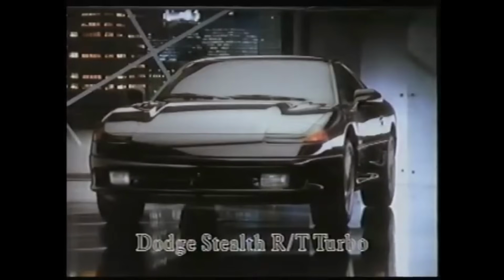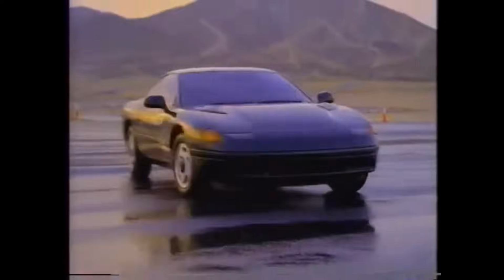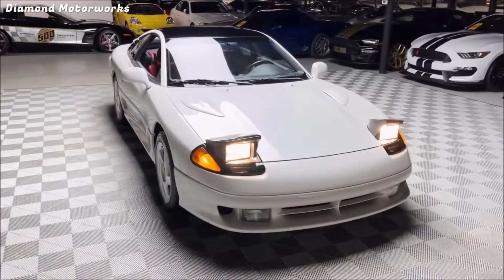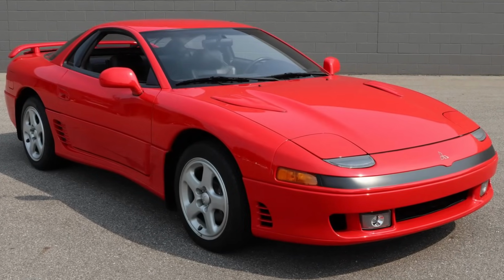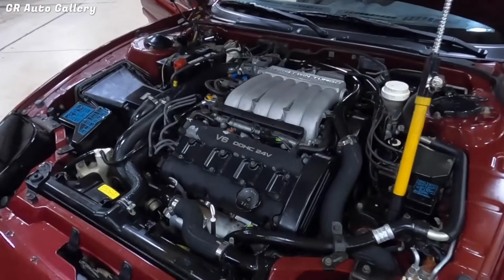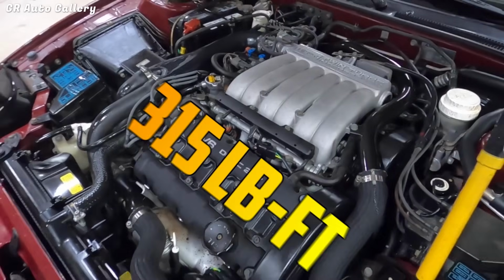Number 10. Dodge Stealth RT Turbo. The Stealth RT Turbo was a remarkable machine that shared its DNA with the Mitsubishi GTO, or the 3000 GT as it was known in the US. The RT Turbo was the top-of-the-line variant, and it had the same mechanical features as the GTO VR4, the highest-spec model in Japan. Under the hood, it housed a potent twin-turbocharged 3-liter V6 engine that unleashed 320 horses and 315 pound-feet of torque.